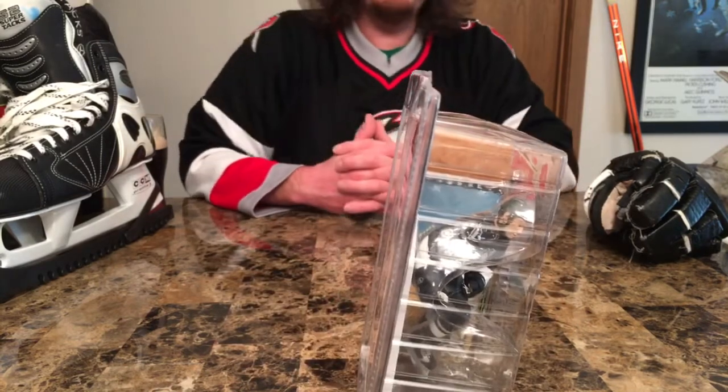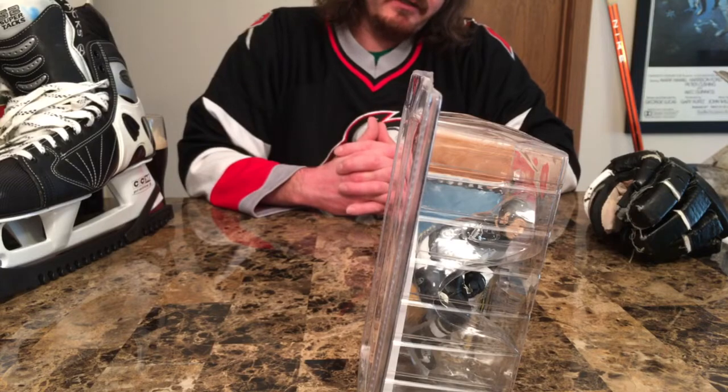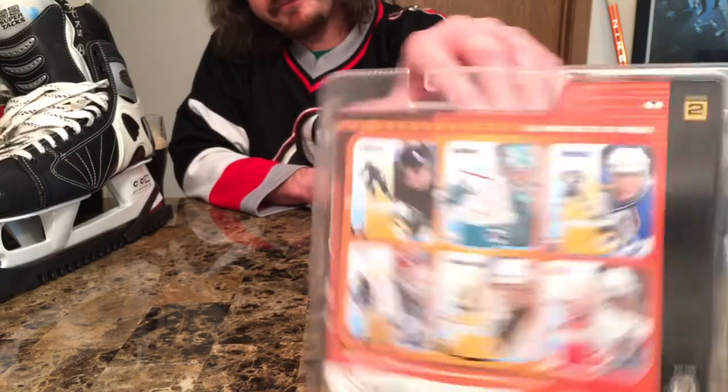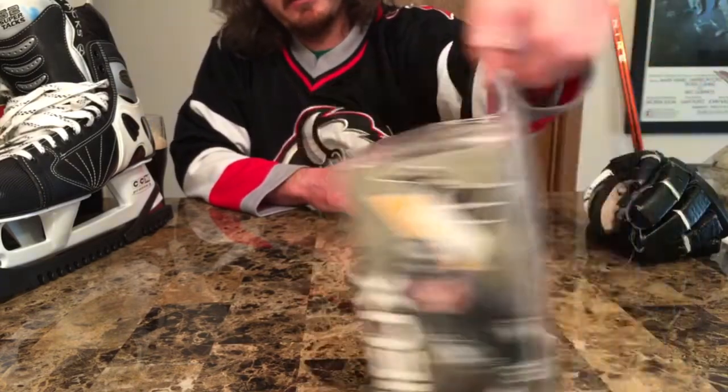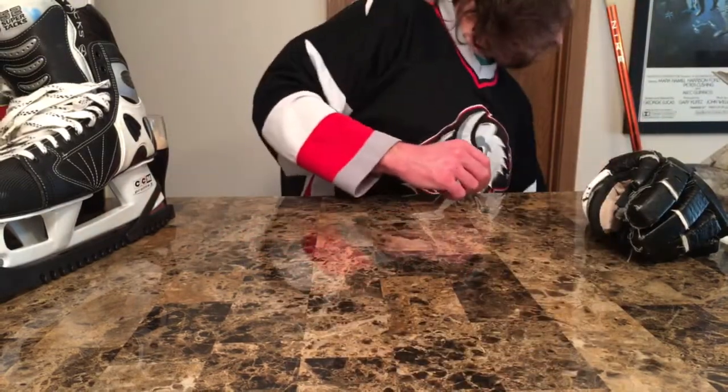Now, unfortunately for me, even though I knew at the time there was a white jersey variant of this one, I did not get it. Just for giggles, we'll go to the back, and there's another shot of my main man, Mario Lemieux. Just keep moving forward here with these.